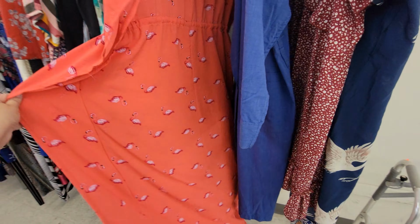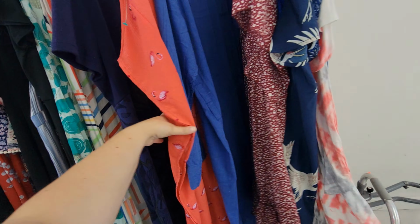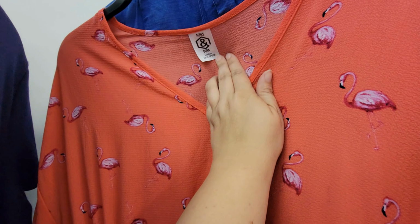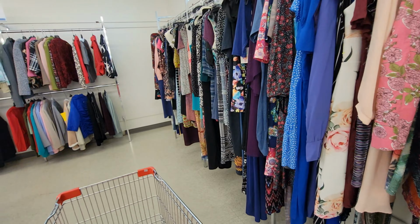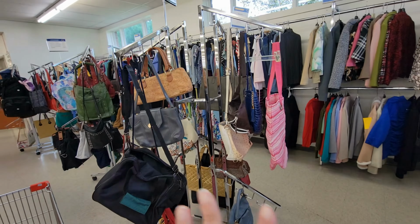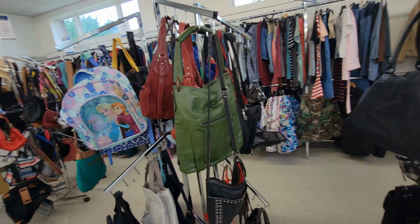Look at the flamingos. Do I like the tie-dye or do I like the flamingos? So we have the formal dresses, and then business suits and scrubs, maternities, and then the purses and items and such here. My cart is rolling away from me. Purses are $4.49 a piece.